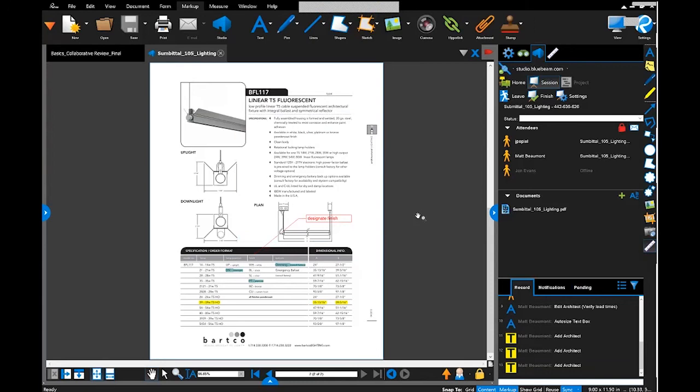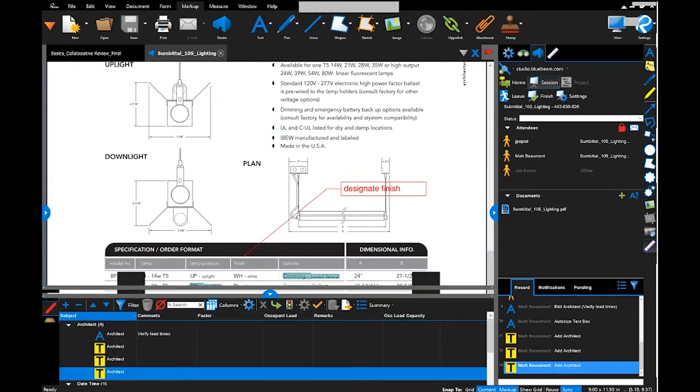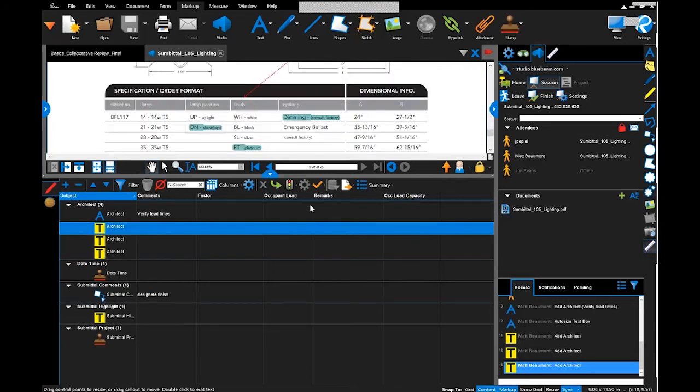I see that Matt has placed some comments right here on the record. If I click on any of these, you'll see that it jumps to that particular markup. So I'll see that he has designated the lamp position, the finish, and the options. As I look through the record, I'll see his comments, but I'll also see in the bottom panel here, this is what's known as the Markups list, I can also see all of the comments that were placed. Not only do I see my comments, so you'll notice that I placed the designate finish, you'll also see that Matt has placed his comments.